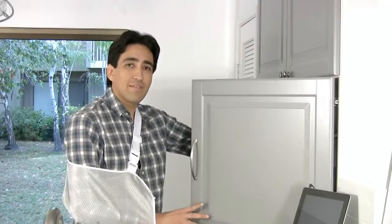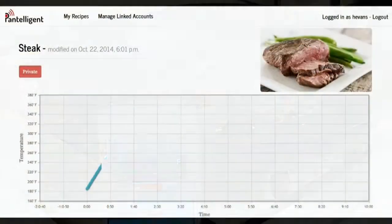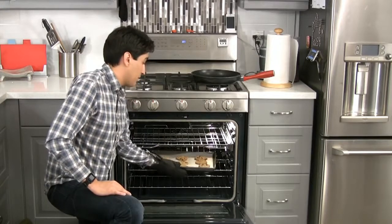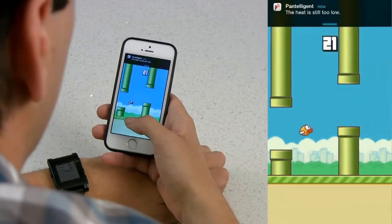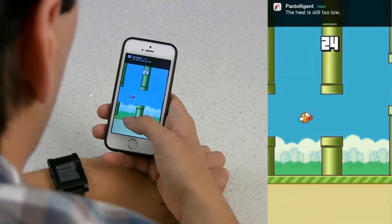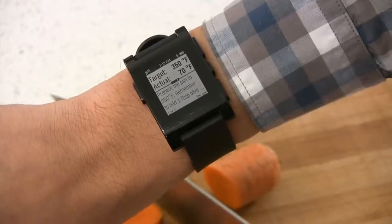The secret ingredient is temperature control. Pantelligent recipes are programmed with the ideal time and temperature and intelligently adapt to cook your food perfectly. You wouldn't try baking in an oven without a thermostat, so why guess on your stovetop? Don't worry if you get a little distracted. The heat is still too low. Pantelligent's always got your back, so you can do other things while you cook. And if your hands are busy, Pantelligent will send alerts right to your smartwatch.